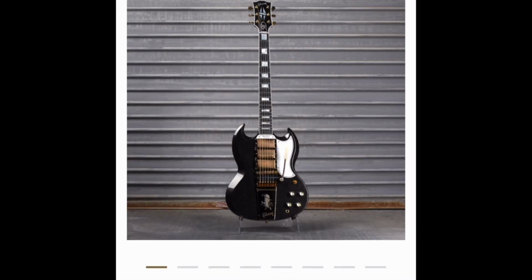Intriguing. I like it. It's got 3 pickups. What is that? The Kirk Douglas looking thing. 1963 Les Paul SG Custom reissue. 3 pickups with Maestro.